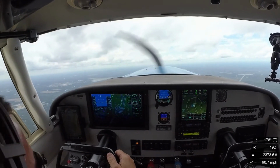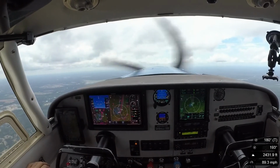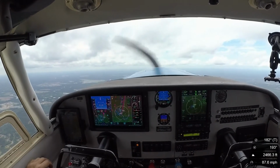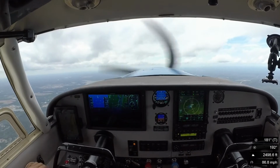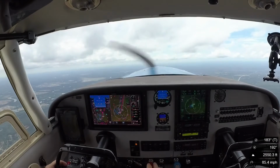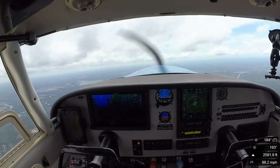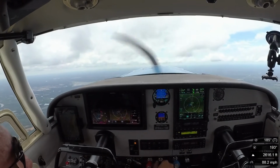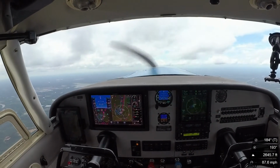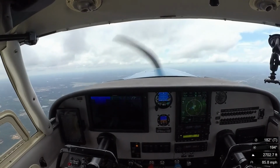Okay, so fuel pump is off, we'll leave the landing lights on. I'll leave the strobe on, I don't think I'll be in the clouds for a long time right now anyways. Alright. And climb, let's see, that looks good. Looks like we'll go through maybe one cloud layer.